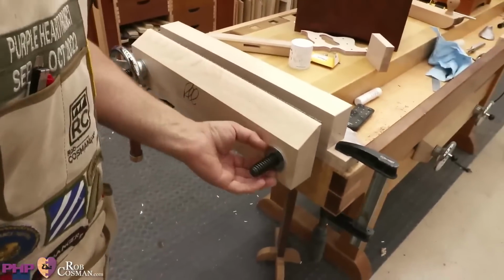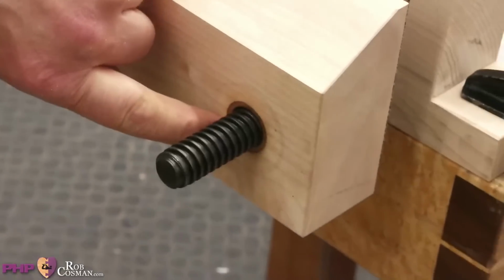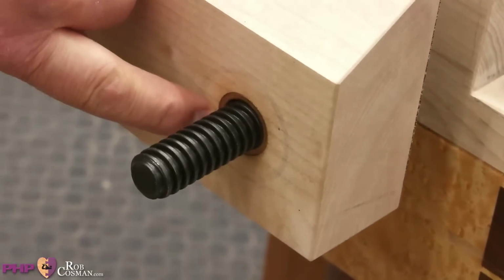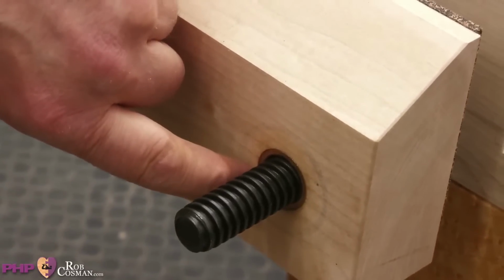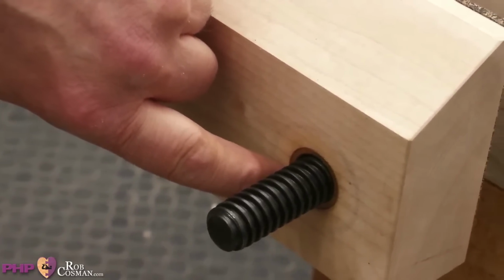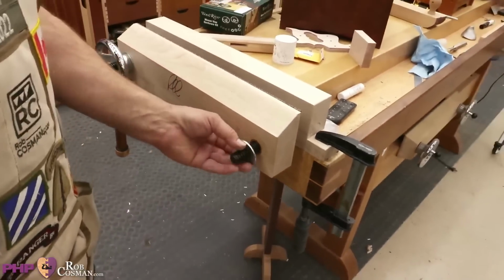Well, Luther and Amid as well. So there is an oil-impregnated bronze sleeve bushing in there. It's about that wide. And that just makes it run a little bit smoother.